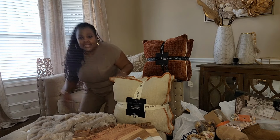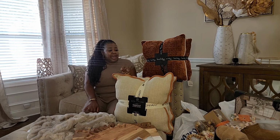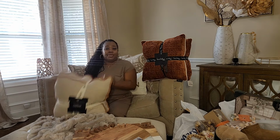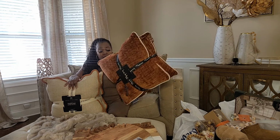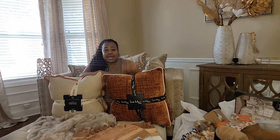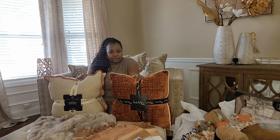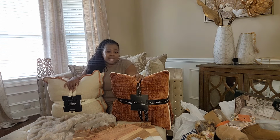Okay, now let's get to some of the items that I have, and we're gonna throw these pillows out the way. You know I am a pillow girl, okay? And so the first thing we did was we went into Marshalls, and these are $29.99, and I saw these and I could not resist them because everybody knows I love fall. I love Christmas, but I really love fall.